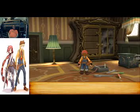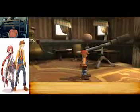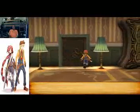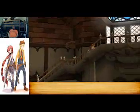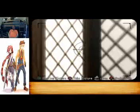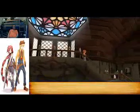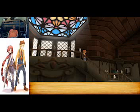So we need stained glass and curtain. There's the curtain. None of these are going to count as stained glass. Up here is the stained glass. So that's that done. Now the only thing left on the list is the pot torch.